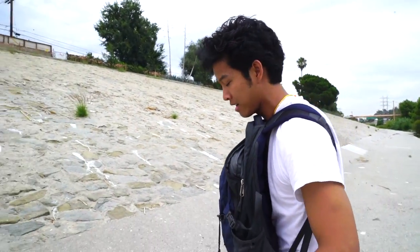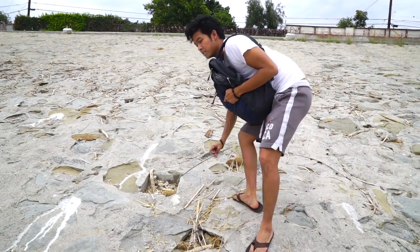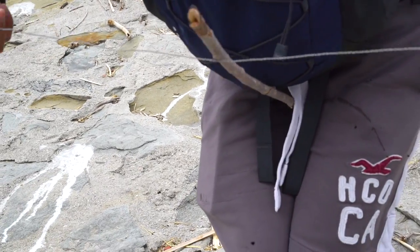So let's go. Let's go find a piece of stick. I need to make a fishing rod. See, this stick right here is actually too long. Too long to be my fishing rod, so I'm gonna attempt to cut it. All right, this looks really wrong, but I'm trying to cut a stick, guys.